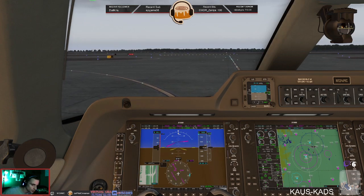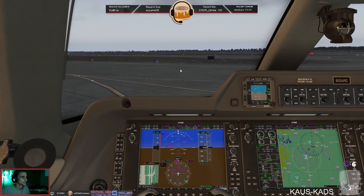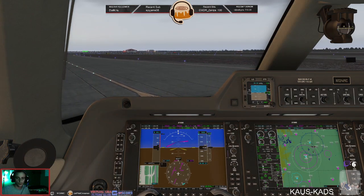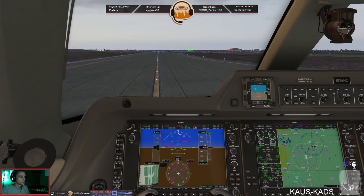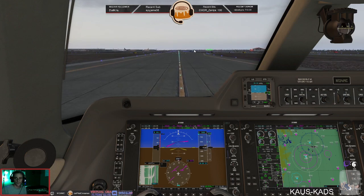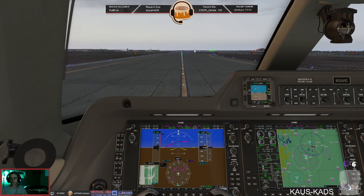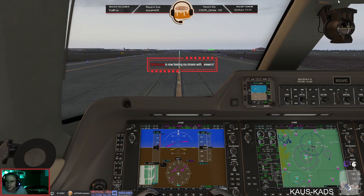Let me go ahead and make sure I have the next rad on, just in case there's any weather along the way. Left turn here on Bravo. Down to 18 left. Traffic. What do we have here?